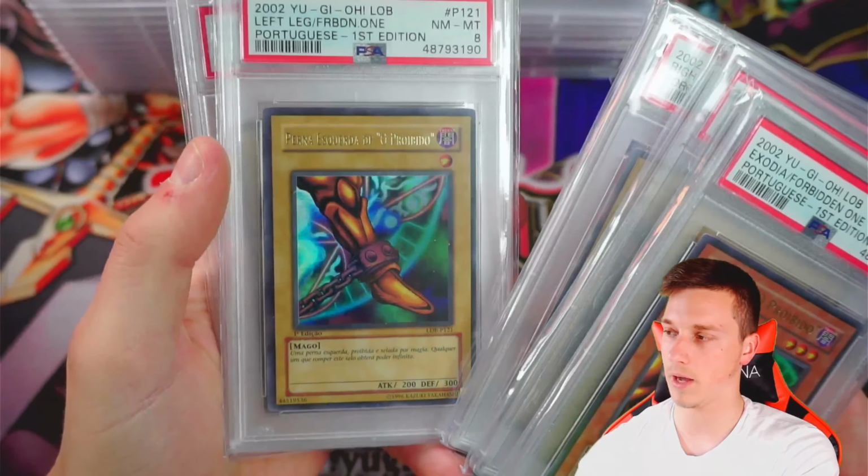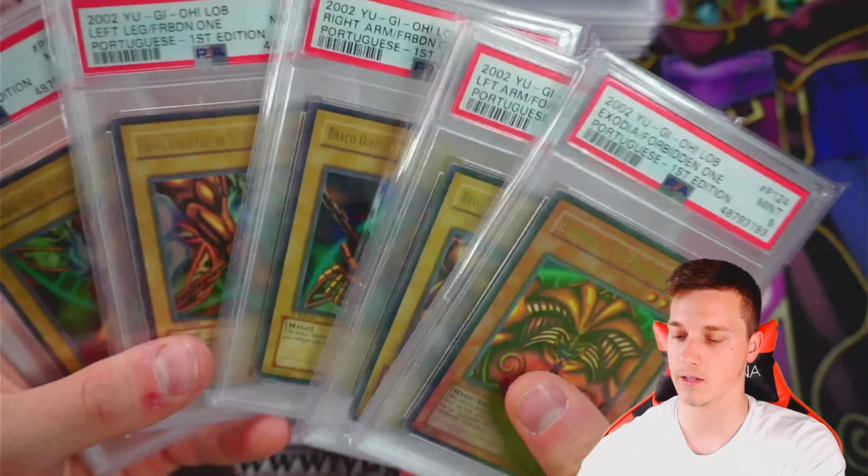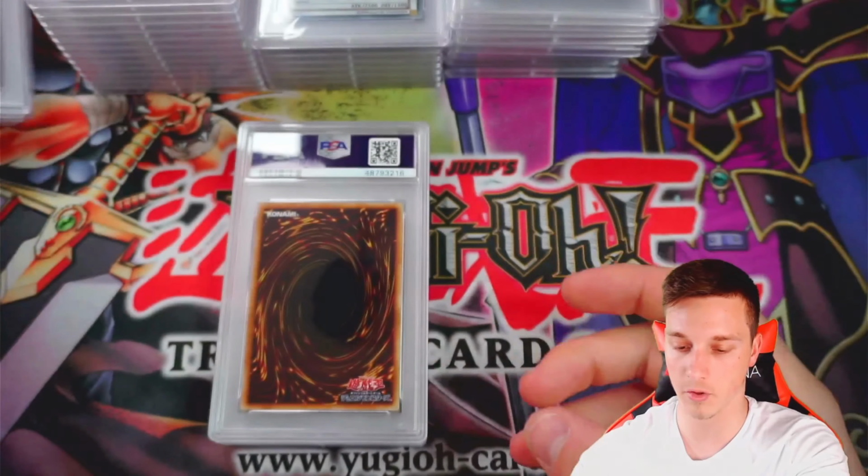Again, just beautiful how these hit in the PSA slabs. So nice. I'll be selling this cheap, but as a collective it would fall under the expensive pile. That's why I put them here.